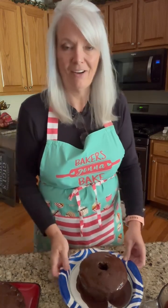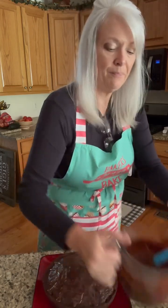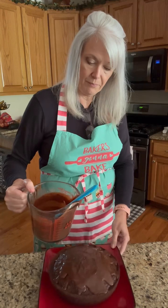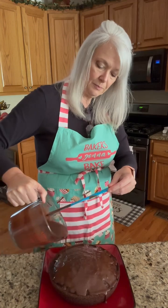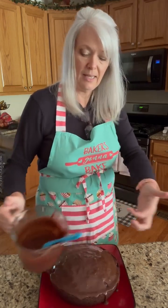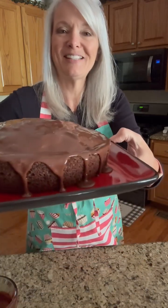But anyhow, I thought I'd just come back on here and show y'all, see how that's not even running off of that cake. It's just setting up. I'm gonna go and put a little bit more and let it run all down the sides of this cake. And y'all, this is gonna be absolute chocolate heaven. Look at that. It'll start running off, see it running down off the sides.